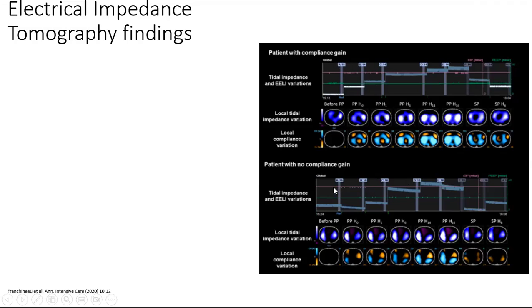In the lungs with no compliance gain, you might see some amount of electrical impedance and tidal impedance that has improved during the 16 hours of the prone phase. But immediately after proning, it reaches the baseline, and it will even go further negative also. That means that in patients with no compliance gain, proning is not going to help you a lot here.